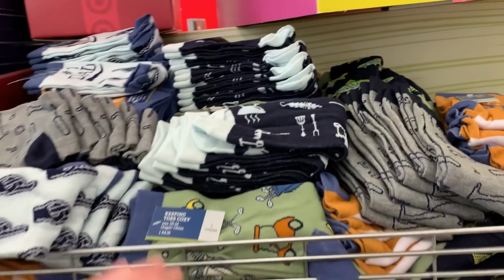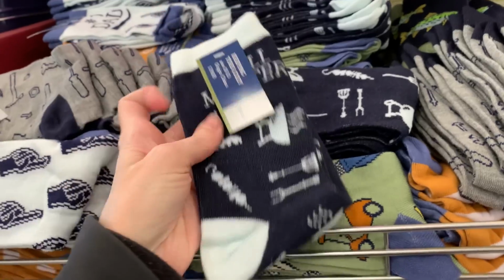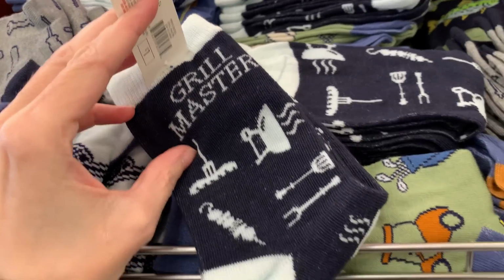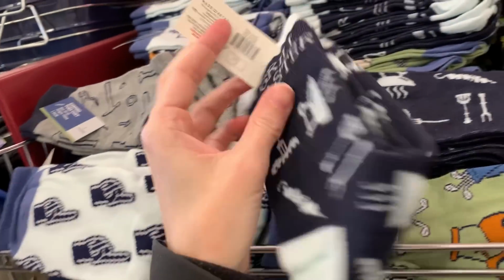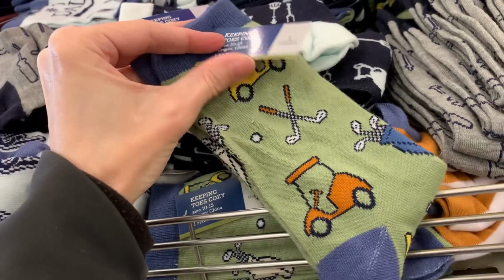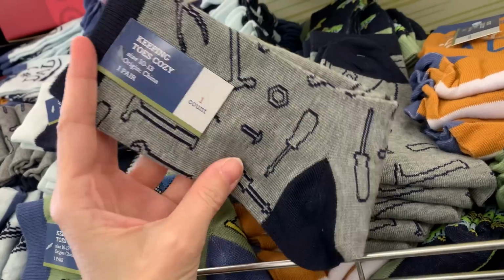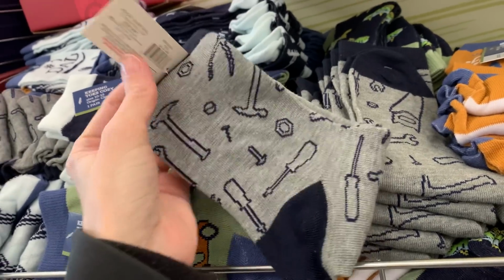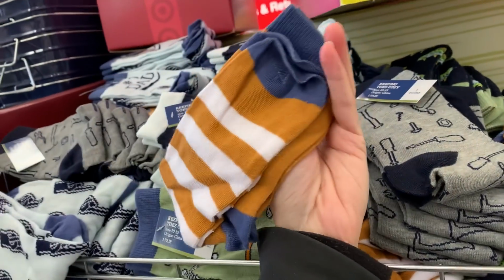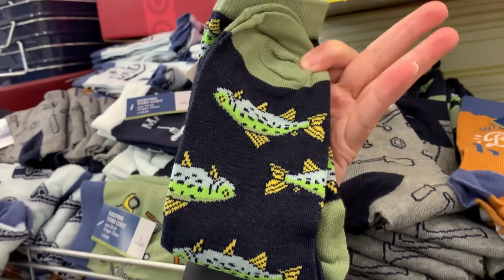I've got some new socks out for Father's Day, and as always, they're a great buy because they're just $1. They're actually cheaper than Dollar Tree's socks. First one here says Grill Master, and it's got barbecue and grilling accessories on it. These are all adult size 10 to 13 men's socks. And the second one here has a golfing theme, including little golf carts. This one has some tool designs on it: hammers, saws, screwdrivers, that sort of thing. This one says World's Best Dad and has some stripes at the top. And of course, there's one here with fish on it for all those dads that like to go fishing.